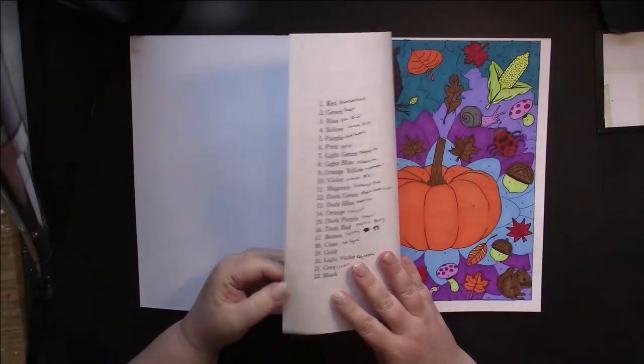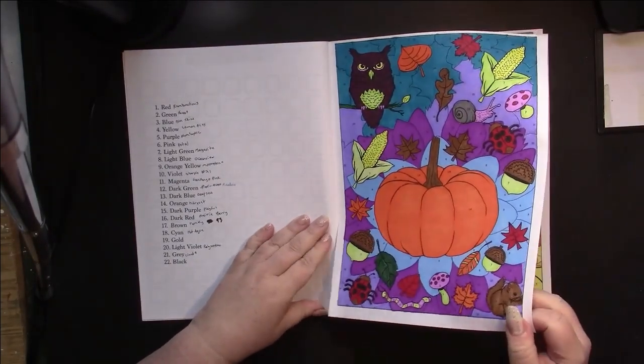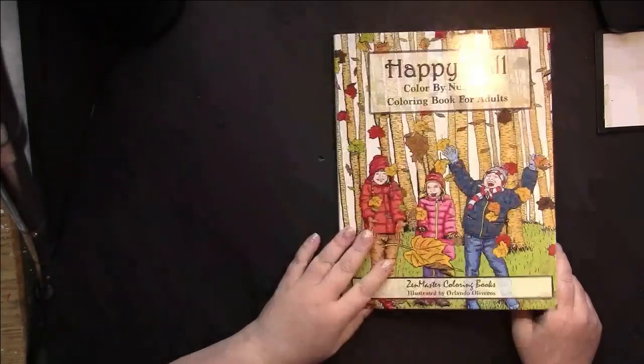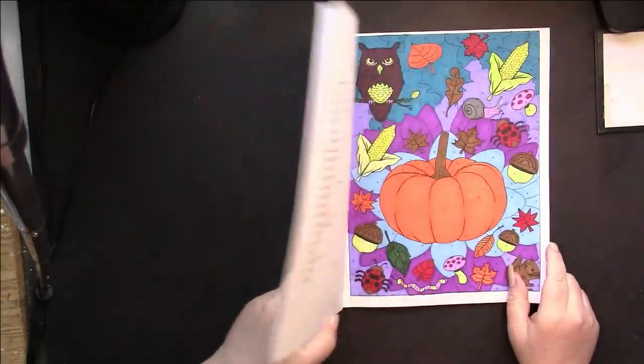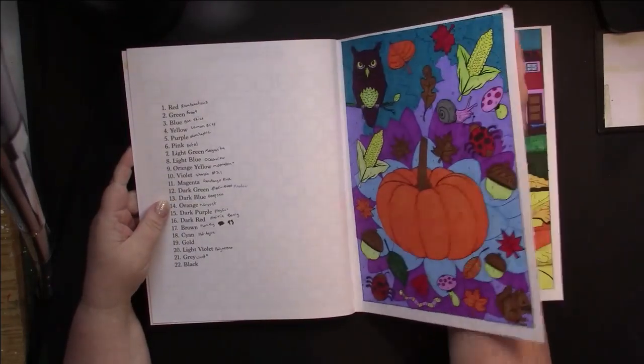But that is another... Oh, this isn't good. It's starting to fall apart. What was this one called? Happy Fall. Oy.